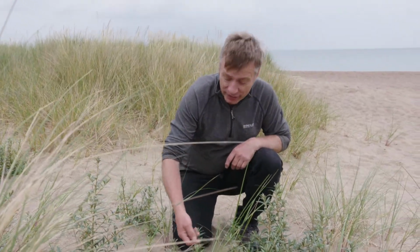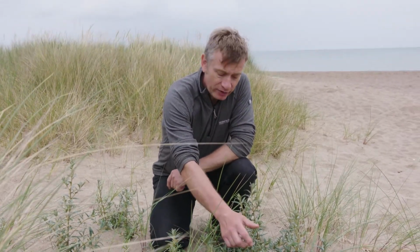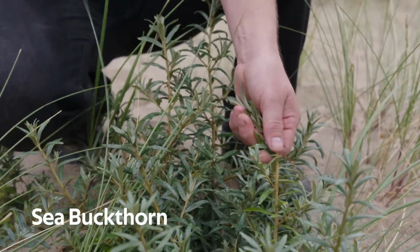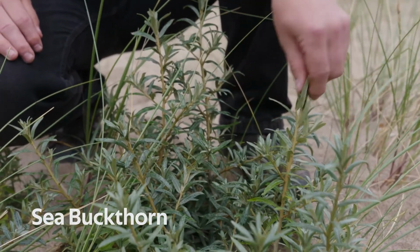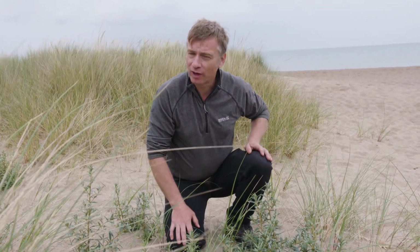Yeah, so here we found the sea buckthorn, and it's quite an important plant nationally. It's quite nationally rare, but locally it grows in abundance, and so it can start to shade out the established sand dune grasses.